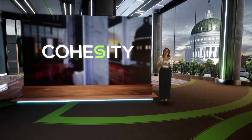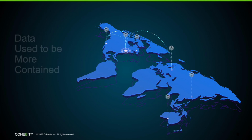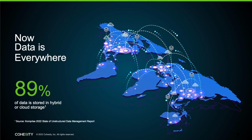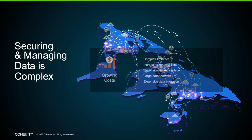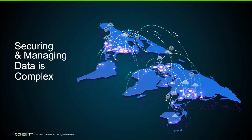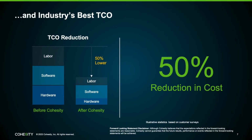Now let's take a small step back and talk about the pain points that customers are experiencing. Data used to be contained in 1 or 2 data centers, but now, of course, organizations have data all over the place, which means managing and securing this is hugely complex, challenging, and costly for your customers. The competencies required within teams and all of the tools needed are ever so expensive, and Cohesity can help provide tailored ROI TCO reports specifically based on your customer's setup and often demonstrating savings of over 50%.